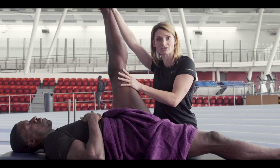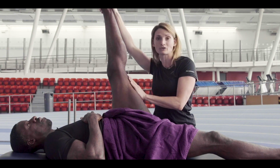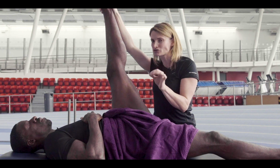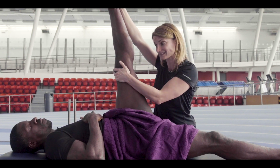But the person who's being stretched must remain relaxed. If they're tensing up against you, then you're not going to improve your flexibility at all. All stretching has to be done relaxed. I'd say that's the biggest error people make while stretching. They tense.